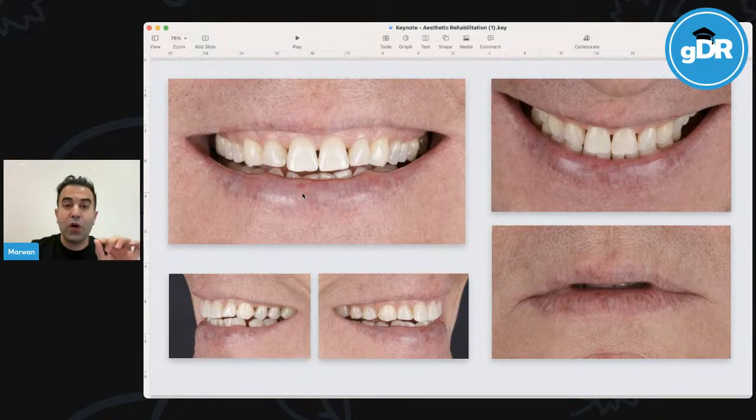But in cases of high smile line, like a case like this, it has to be subgingival. You have to hide the ceramic tooth interface. And how deep do we want it to be? In this case, the patient has a thick biotype. He's unlikely to recede. All I need is just 1/4 millimeter under the gum line.